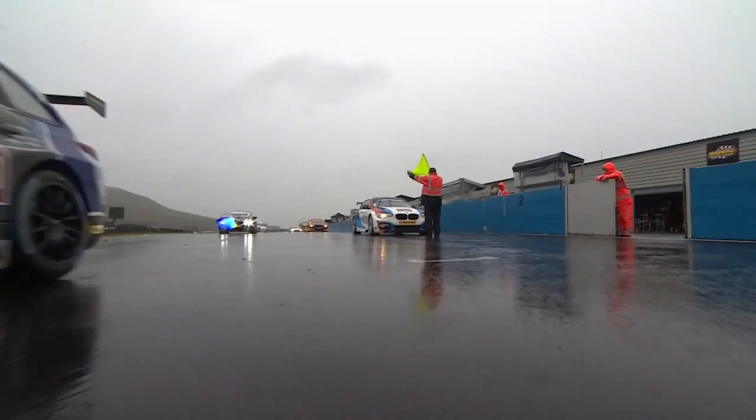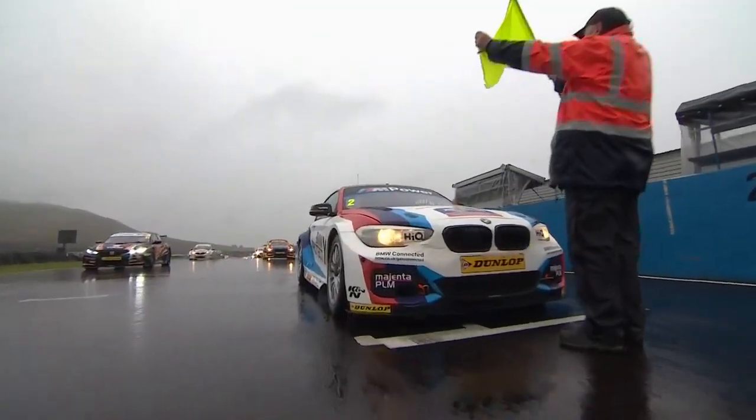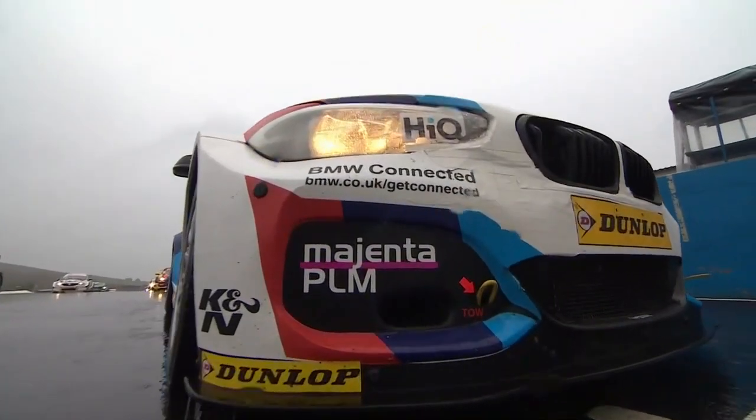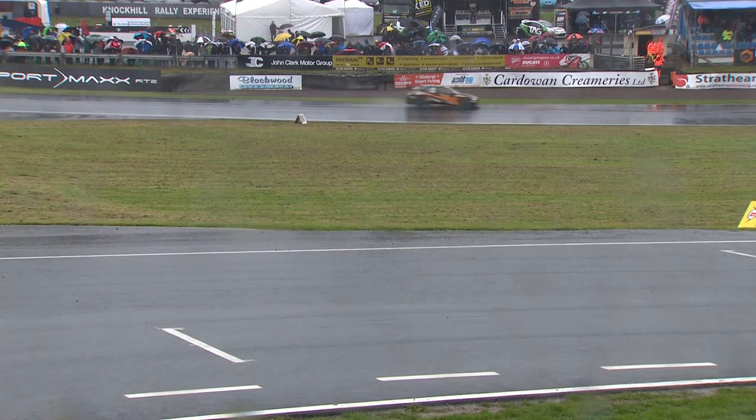Ash Sutton, though, slots into place on pole position. Colin Turkington with him at the front. There is Dan Camish and Andrew Jordan in the background. It will be, all being well, 24 laps. It would be no surprise were we to have a safety car, as there Matt Neal comes into shot.